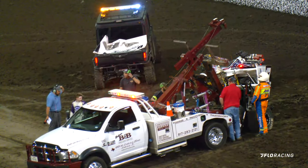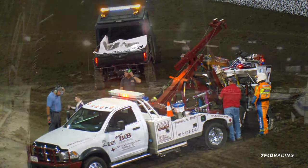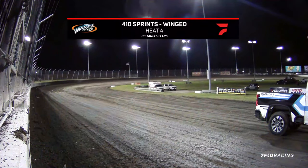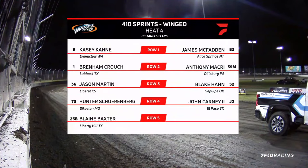Let's take a look at the lineup for this fourth heat race, the final heat race of the night. Once again, top 5 drivers transferring to the feature event. On the pole of heat race number 4, he's out of Enumclaw, Washington, just celebrated a birthday this week. It's the Casey Kane race with Mike Kerr, Brumos Collection, Factory Kane Shocks, Kane Screen Print number 9. It's Casey Kane. And outside of Casey, out of Alice Springs, Northern Territory, Australia, the Mobil 1 Toyota Racing Development, Roth Enterprises, HR Livestock Transportation number 83 of James McFadden.